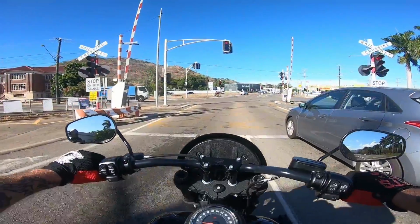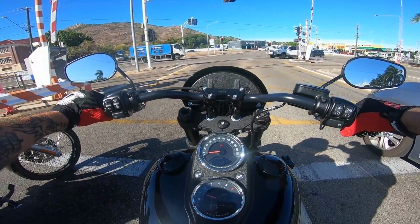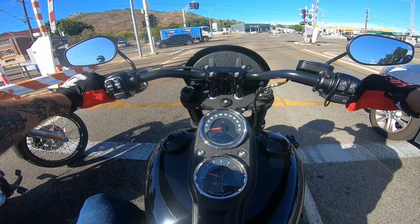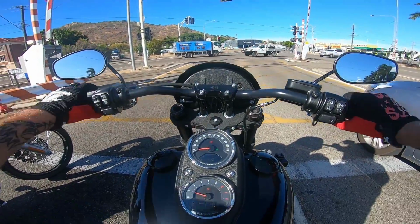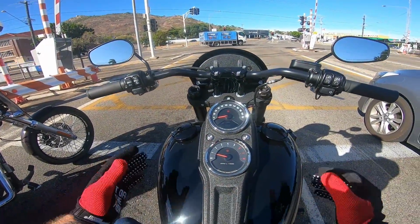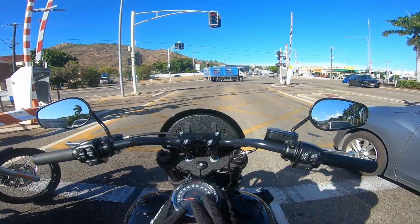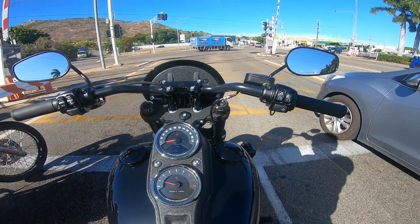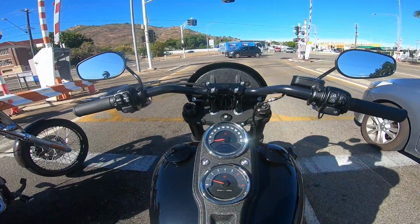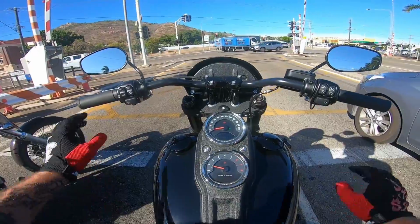Alright, while we're cruising to the spot, I'll give you my first impressions of the Lowrider S. So, it feels good, it's comfy, it's got a heap of power. The 114 cubic inch engine has plenty of go about it. I like the 2 gauges. Analog, I would prefer digital, but that's just me. The controls and everything are the same as every other Harley in the world. It feels good, man, it feels good.